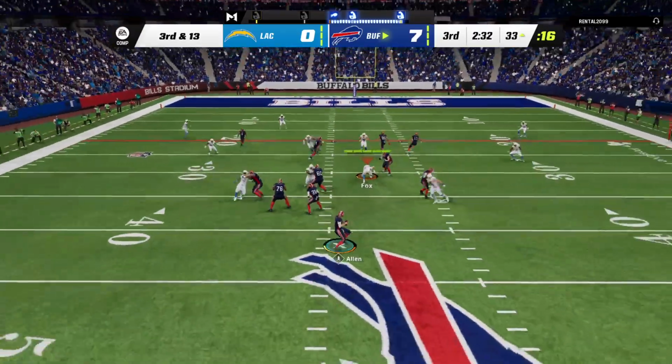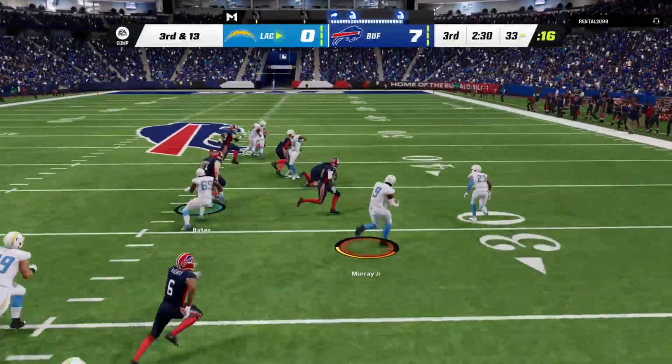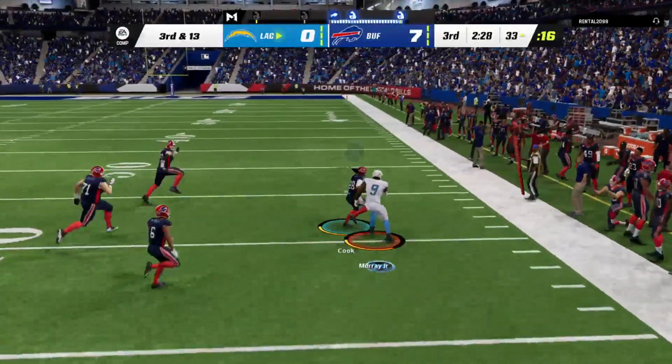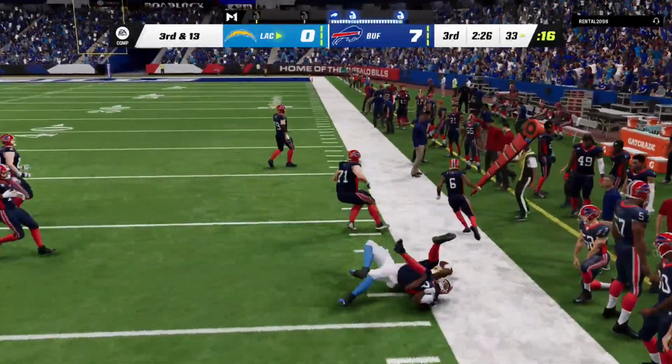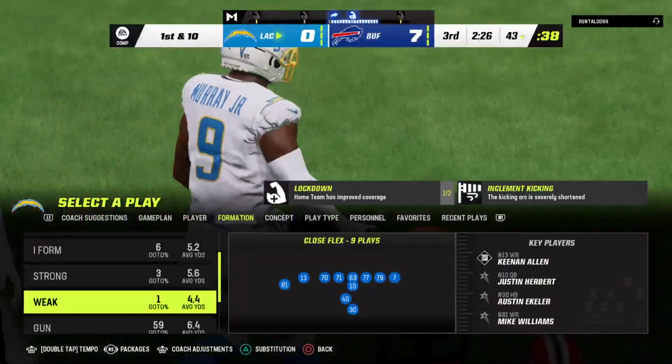Now on 3rd and long, they'll look to throw. He rifles one that's intercepted. Picked by Kenneth Murray. And the Chargers will take over here as they get it up to the 43-yard line.